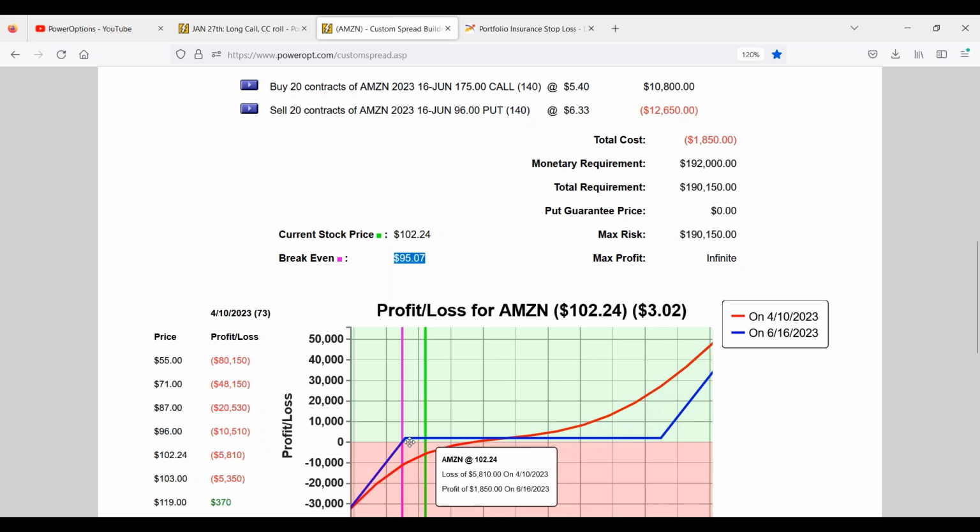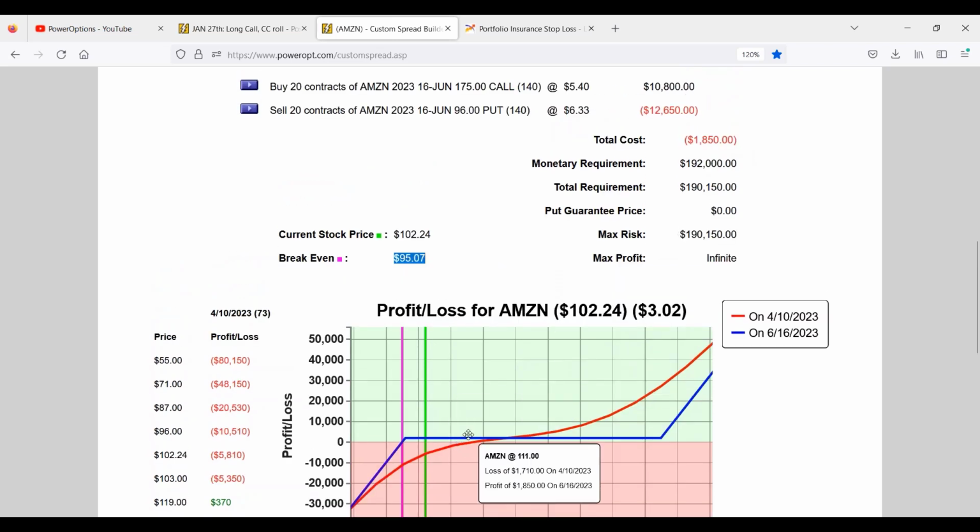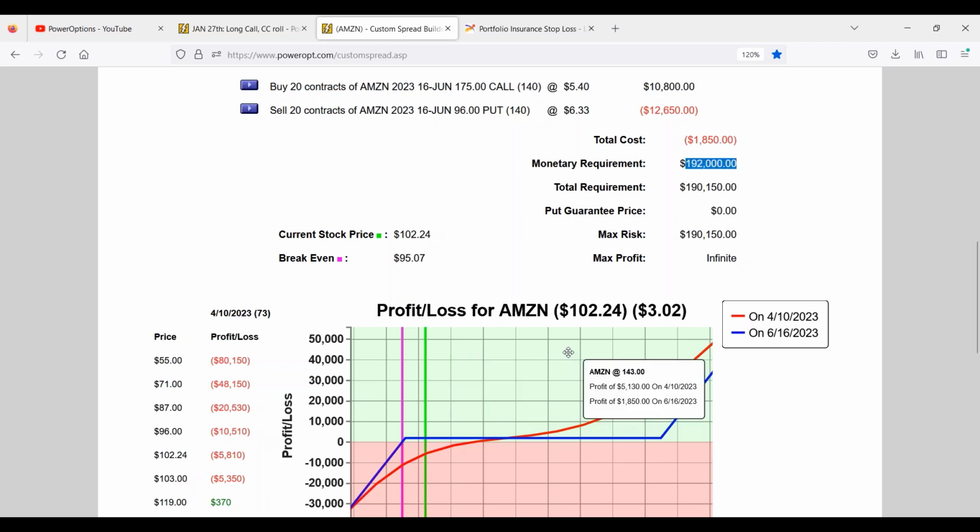That looks pretty good. But all through this range, we have a small profit, as you're seeing, of about the $1,850 net credit. As the stock stays between the strike prices, the 96 put expires worthless. The 175 call expires worthless. But to do this, you've got to put up the capital, cover 20 contracts of the naked put position. And to be cash secured, we're talking about $192,000. An exorbitant amount of margin, an exorbitant amount of extra risk. True, that risk could only be realized if AMZN went to zero going forward.